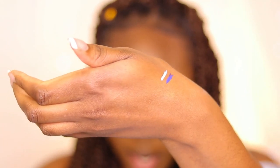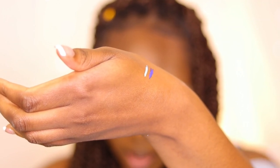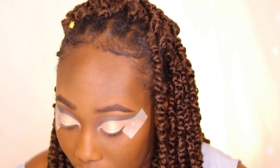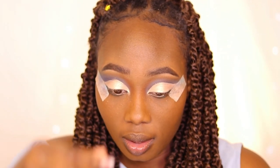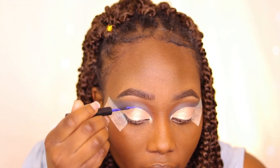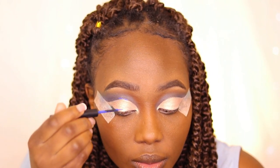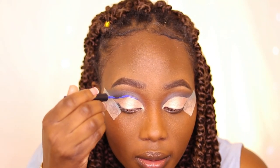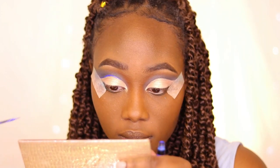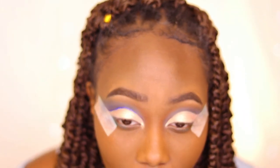Okay, y'all. So these are the swatches of the darker blue and the lighter blue. I think I'm gonna go with the darker blue, y'all. Ooh, I'm so scared, because this look already looks so good. We can do this. So I'm gonna use this color right here. Okay, you can't see it too much. Like you have to just go in. Ooh! I'm on the fold. I don't know how this looks. I'm scared. I don't think it looks cute.